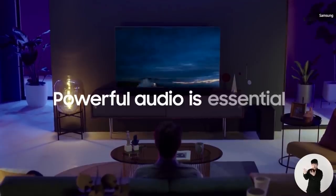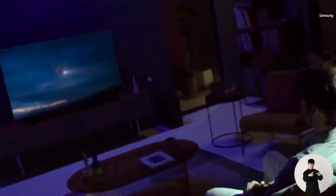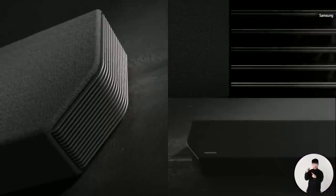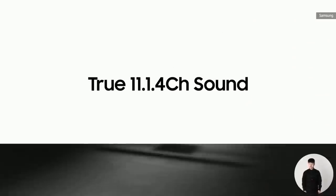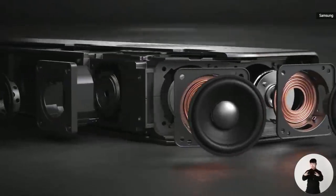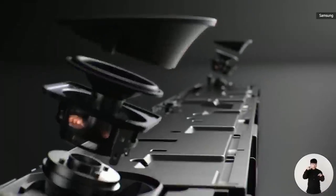Powerful audio is essential to creating a cinematic experience. And just as we did with Neo QLED, we've broken technological barriers for our soundbars to deliver. Our Q950A soundbar is the world's first with true 11.1.4 channel sound, the largest number of channels ever available in any Samsung soundbar. It's packed with 21 custom-designed speakers to amplify every nuance.